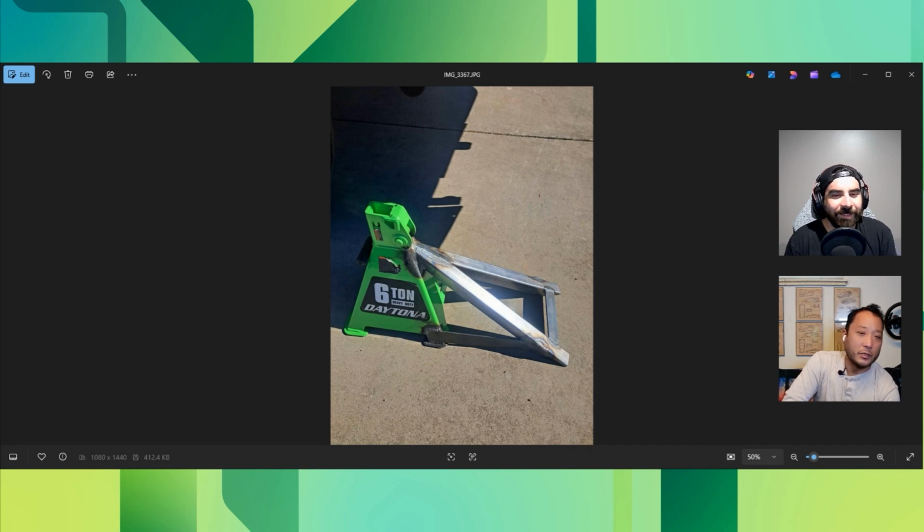I'm guessing maybe he works in a driveway that's on a hill. Yeah, I saw this one and I was like, I don't know about this. I don't know if this looks like something that I would be working with.